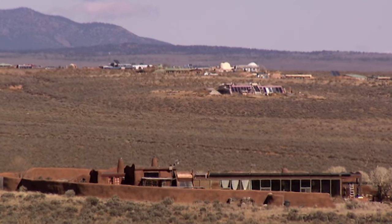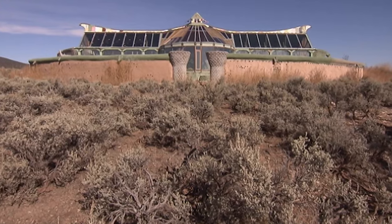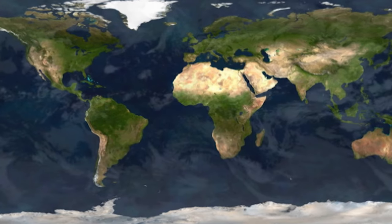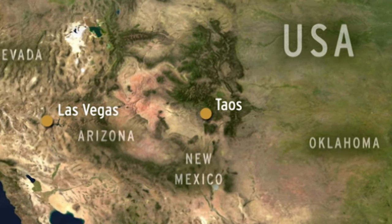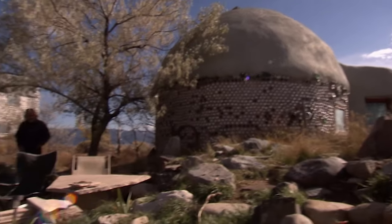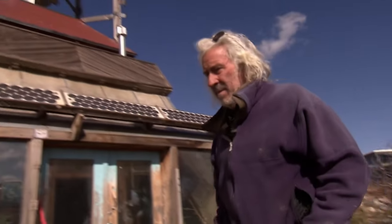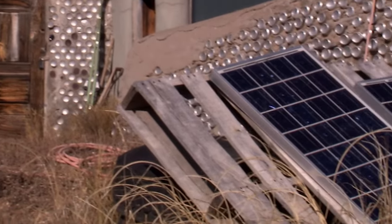Mike Reynolds has been experimenting with sustainable construction methods for over 30 years, building houses that use minimal amounts of raw material. In the high plains of New Mexico, close to the town of Taos, he found the perfect site to realize his plans, a place where nobody will bother him about building regulations. It all began with this unusual structure. Back then, Reynolds wasn't so much motivated by climate protection as by realizing his architectural ideas.